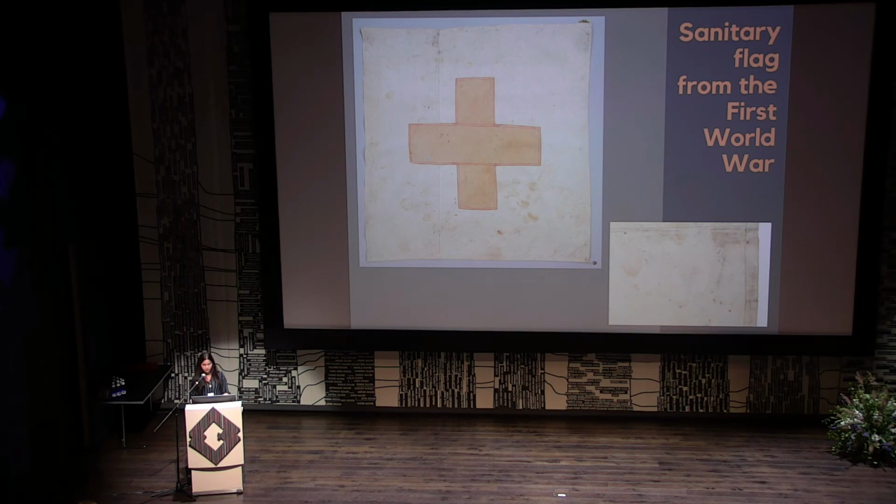Sanitary flag from the First World War. It was a part of the museum's permanent exhibition from 1995 until 2015. Conservators noticed visible gray stains in various places, but in this case, the visual picture was deceptive because this was one of the five items on which fungi genera were not present.